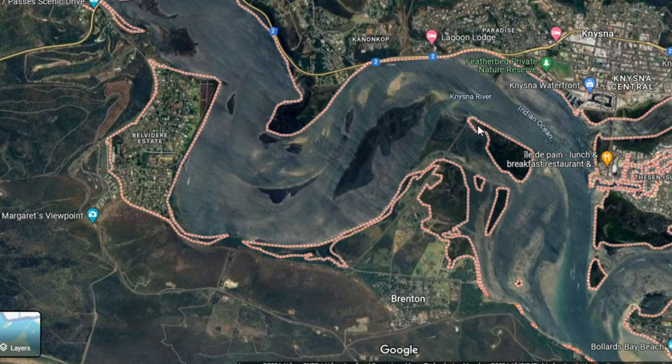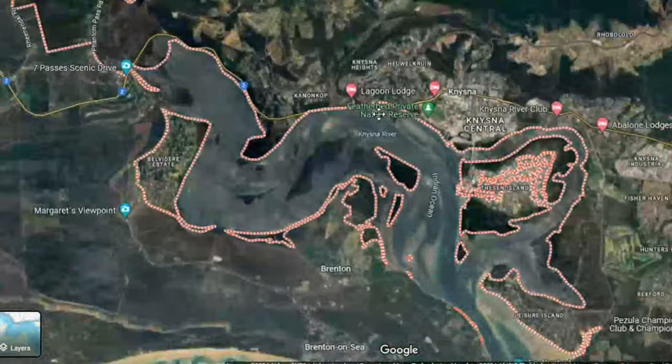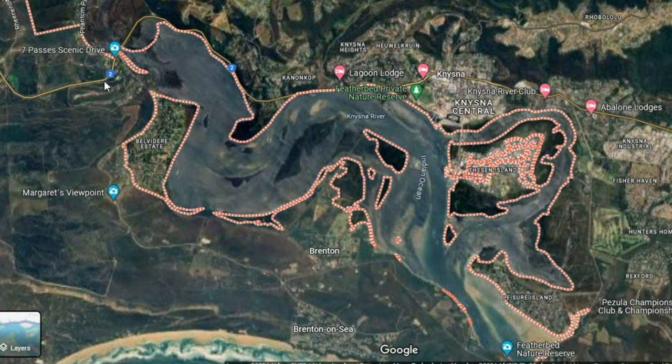Okay guys, so I've got the map of Knysna here in front of me. So I'm going to show you exactly where I'm going to launch now. So if you're coming in from George side, you're going to go all the way through there, and on your way out of Knysna, you just turn off to Leisure Isle. So this is where we're going to start our journey today. Or if you're coming in from Plett side, just before you start going into Knysna, there's a turn off to Leisure Isle. And that's where we're going to launch.